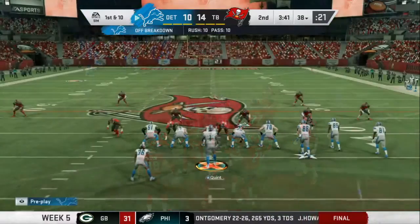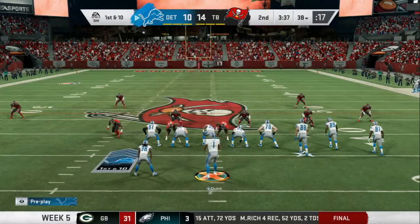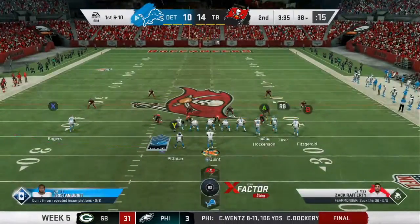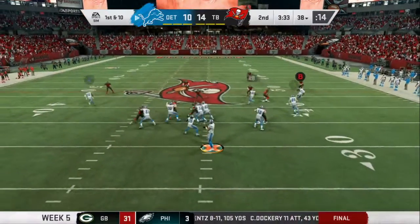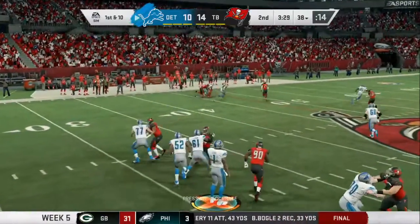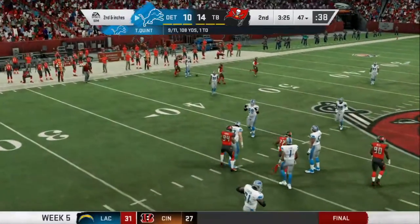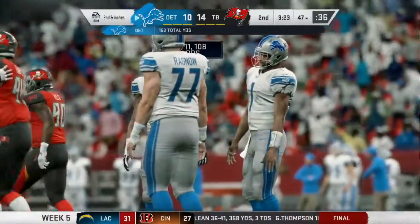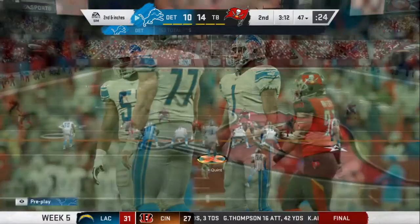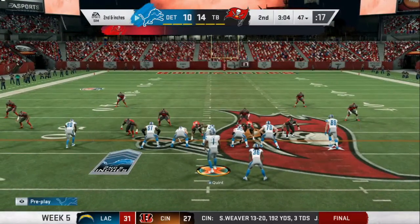His first read wasn't there. Heck, his second read wasn't there. But he bought himself a little extra time scrambling out of the pocket, got to the sticks, and picked up the first down. They'll look to throw here. Looking left side, and he's got a man. It's Love. They picked up 5 yards last time. Now they double it and get 10 here. Still a few inches short of a first down as they come up now on second down.